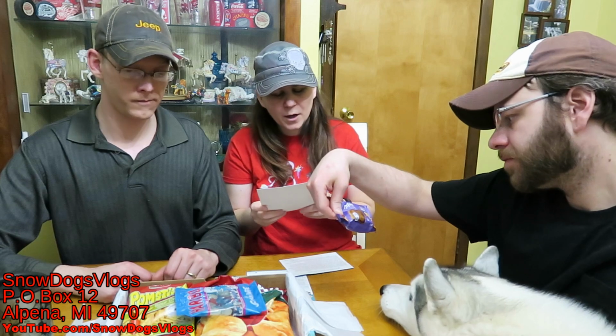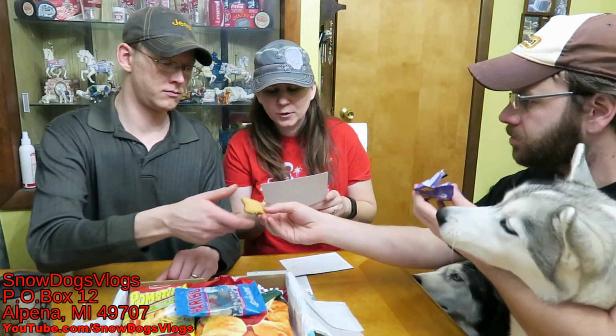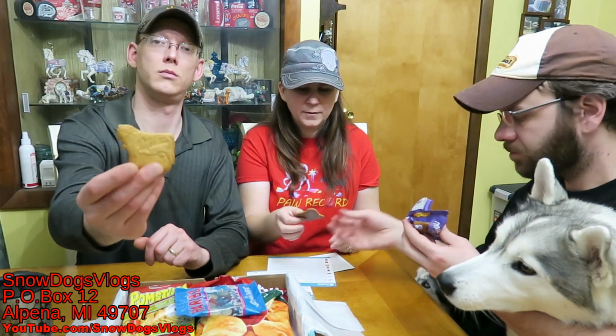All right. Choco Moo by Milka. Yeah, that's what I got. Choco Moos are cow-shaped cookies topped with a layer of milk chocolate. Crunchy in texture and lightly sweet to the bite. These cookies are simple in construction and deliciously addictive to taste.